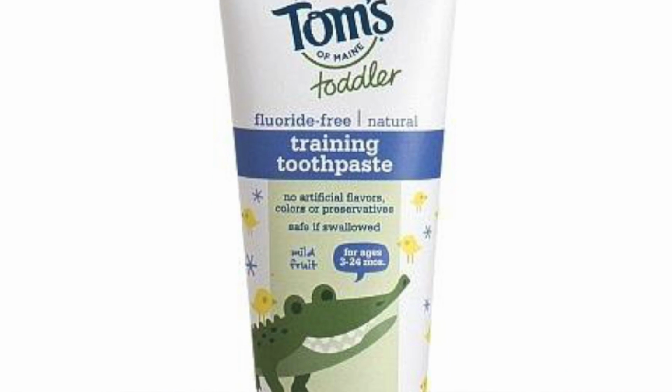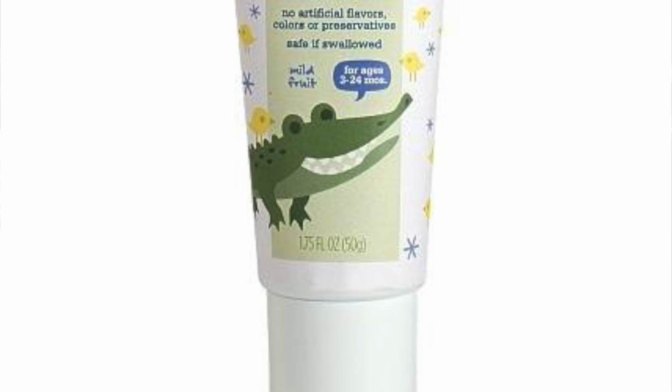Now this is a little bit more self-explanatory, but you're obviously going to need a toothbrush and toothpaste. Your toddler is getting a mouthful of teeth, so we have to keep those teeth nice and clean and get all the little germies out of their mouth as well. I just use this Tom's all natural type toothpaste, and I pick it up at Target. They also have it at health food stores, and possibly Walmart might have it as well. It's safe if swallowed, it's fluoride free, it's a more natural option as far as toothpaste, so I really like to use that one.